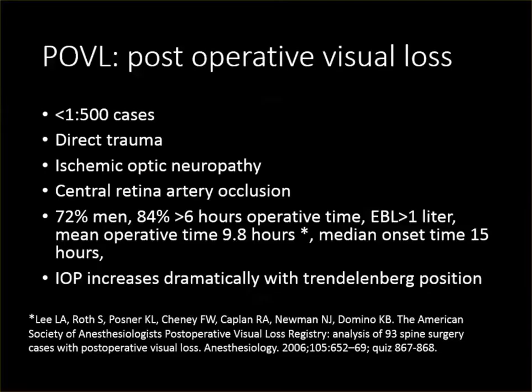So these are statistics from a study of 93 cases of postoperative visual loss. So the incidence is very low, less than 1 in 500. You can get it from direct trauma, but it's usually from ischemic optic neuropathy. You can also get it from central artery occlusion from direct trauma. But usually, it's very unusual. Most anesthesiologists and surgeons are very careful about positioning.